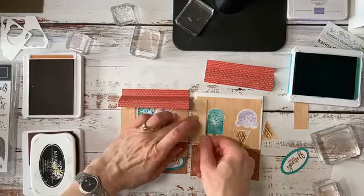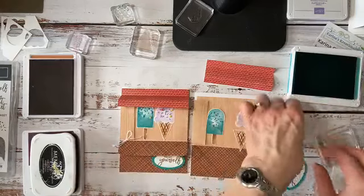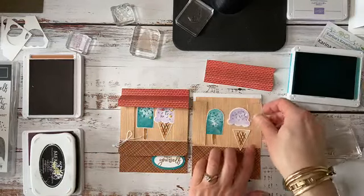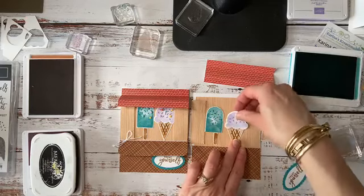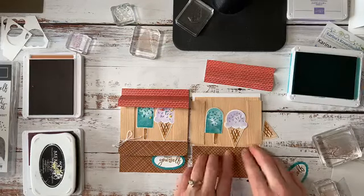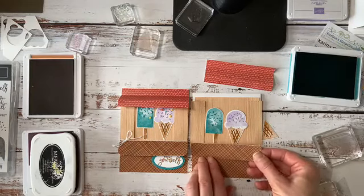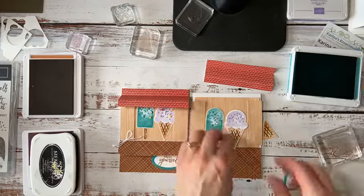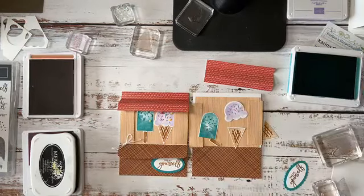I'm going to put this on this part of the card. This one will go on this part of the card. And then I'll kind of know where I should be putting my ice cream, right? See, that looks a little more centered. And then since I goofed this up, I could actually put this up a bit higher. It's not going to flap anymore, but you know, that's okay.